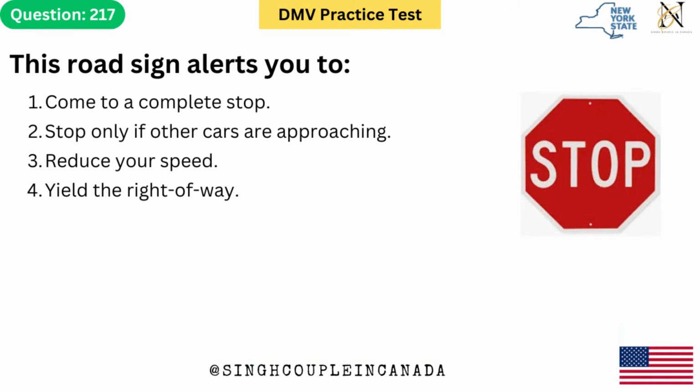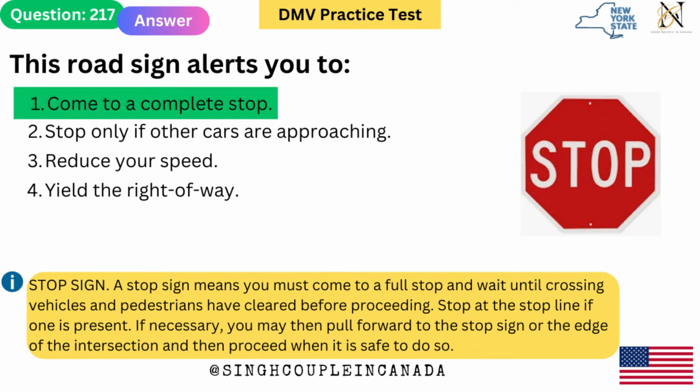Question number 217. This road sign alerts you to 1. Come to a complete stop. 2. Stop only if other cars are approaching. 3. Reduce your speed. 4. Yield a right-of-way. The answer is 1. Come to a complete stop. A stop sign means you must come to a full stop and wait until crossing vehicles and pedestrians have cleared before proceeding. Stop at the stop line if one is present. If necessary, you may then pull forward to the stop sign or the edge of the intersection and then proceed when it is safe to do so.